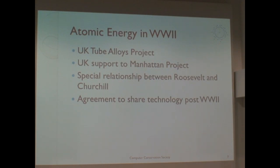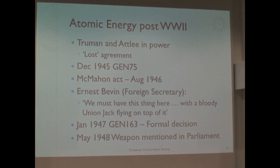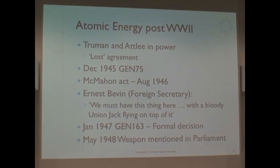And that was really the start of what we now call the special relationship between Roosevelt and Churchill. In exchange for us shipping all of this knowledge, information, research that we'd done, much of it down at Birmingham University, off to the States, there was an agreement after the war that all the technology and all the understanding on nuclear fission for both civil engineering and for weapon production would be shared by the Americans back to the UK. All well and good. Unfortunately, post-World War II, we've got the Labour government here with Attlee and Truman in charge over in the White House. And when the UK knocked on the door of the White House and said, all this information you're going to share with us, the Americans had lost the agreement and refused to share any information at all.